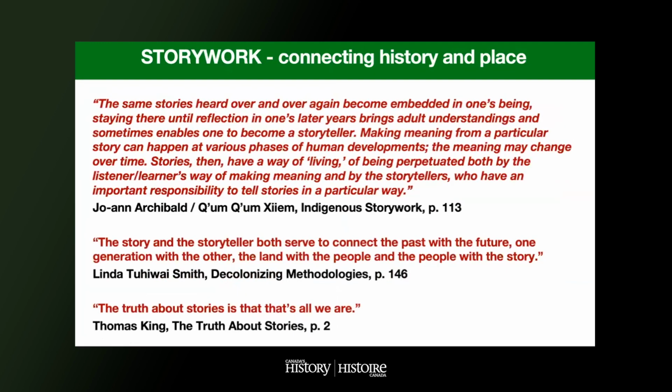The storywork term, one version of it comes from Joanne Archibald's work. Her book was actually called Indigenous Storywork, in which she lays out her vision for storywork. And it's the idea that making meaning from a story can happen in many ways and over time, and that they become living documents of people's meaning and the way in which they make meaning, and that storytellers learn that their stories have a power to communicate information in a special way.